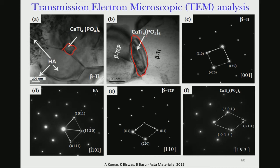Now, this phase, when you did the selected area diffraction pattern, what you see here is CaTi4(PO4)6. That is a very unusual phase which does not form during conventional sintering experiments, but it forms during spark plasma sintering experiments. Except that, we see very clear evidence of hydroxyapatite, beta titanium and a small amount of beta tricalcium phosphate. All these phases are uniquely identified using the selected area diffraction pattern from the individual phases.